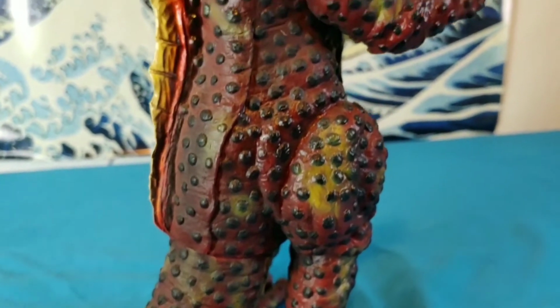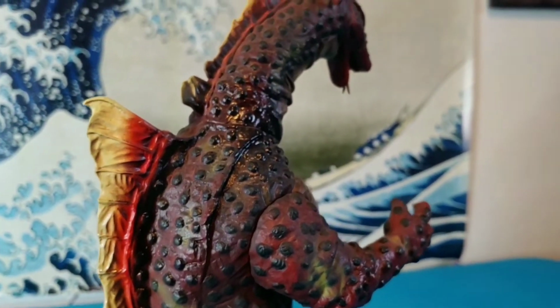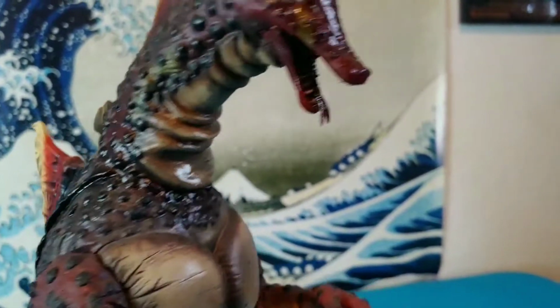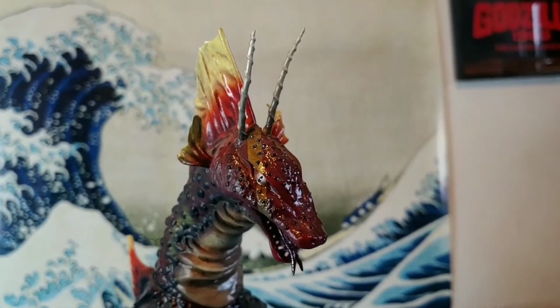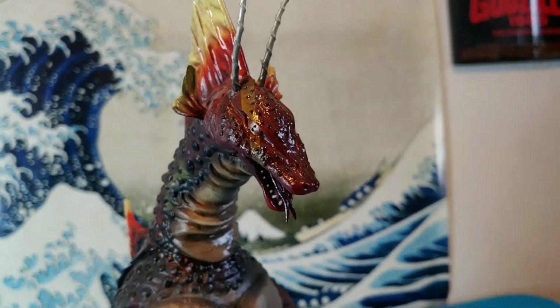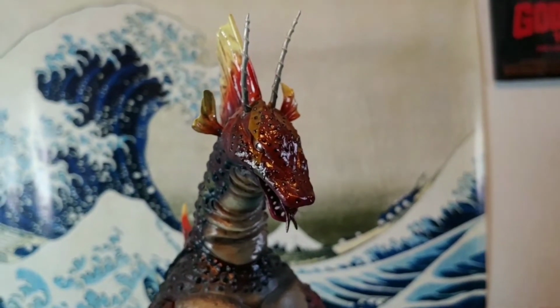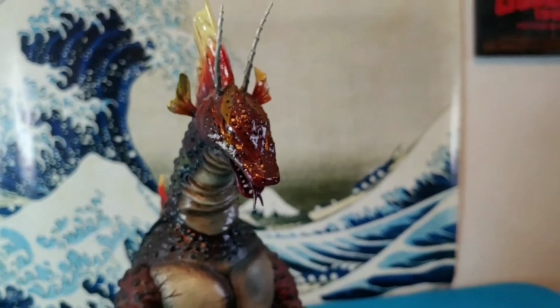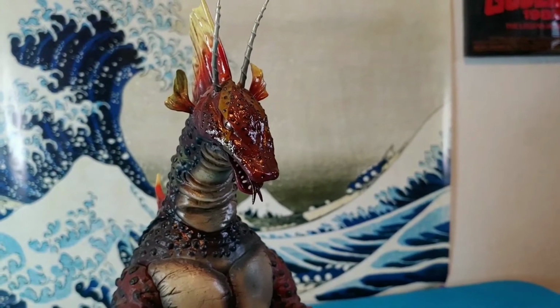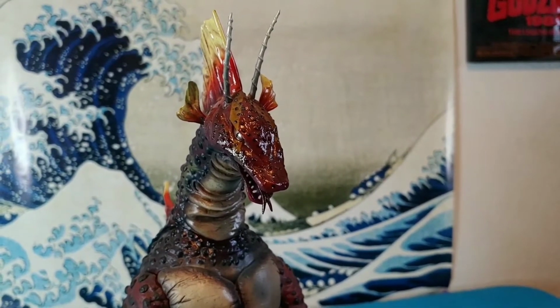But like I said, I can't complain. He's still Titanosaurus. Titanosaurus is probably one of my favorite kaiju besides Godzilla. Honestly, it might be number 2. I really love Titanosaurus. I was really happy when I got him, and I actually got him with Mechagodzilla, so that made that box even more special.